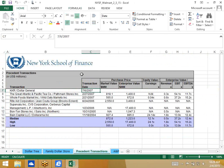So let's say we want to analyze further this acquisition of Dollar General by KKR that we found in some news releases. What you want to do is you want to find, hopefully, some public filing talking about the acquisition of Dollar General. There must be a public filing out there because Dollar General was public at the time. If it was a private company that was being acquired, you're probably not going to find anything. It's another difficulty of precedent transactions.